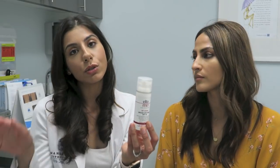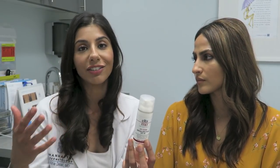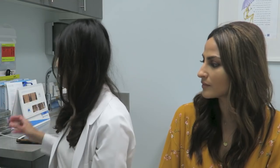In-office brands or physician grade lines, I should say. Elta MD is definitely one of my favorites. Elta MD has a whole slew of different sunscreens that are great for all different types of skin. The Clear is great for sensitive skin or acne prone skin. The Daily is great for more mature skin or dry skin. There's a Sport that's great for the person who's going to be very active and sweating. There is a lotion for your body, so it's really nice and easy and light to apply. The Elta MD spray is also one of my favorites. For reapplication outdoors, it's wonderful. So this product line just covers a lot.